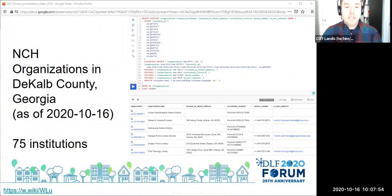Being able to export contact information in a table format will help emergency responders reach out to NCH organizations to see if they need assistance before and after a disaster strikes. So how do we actually do all of this?